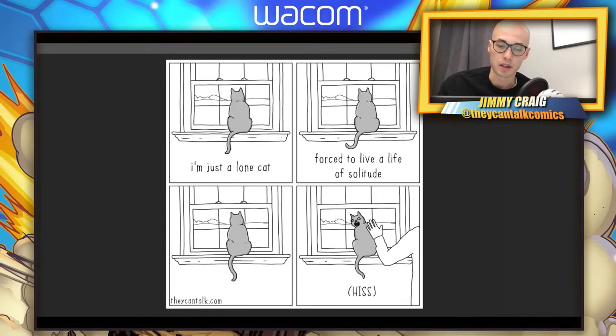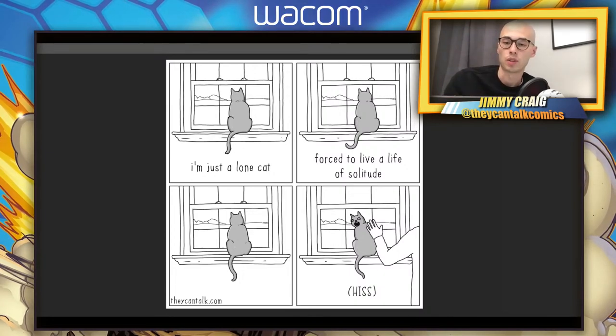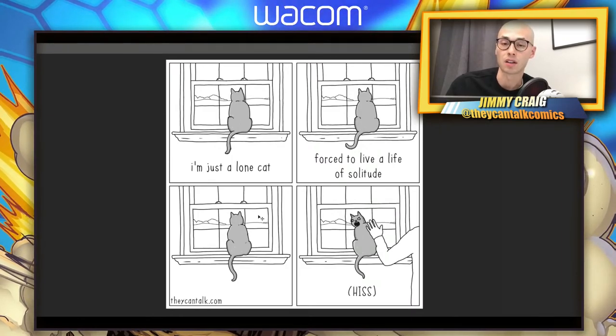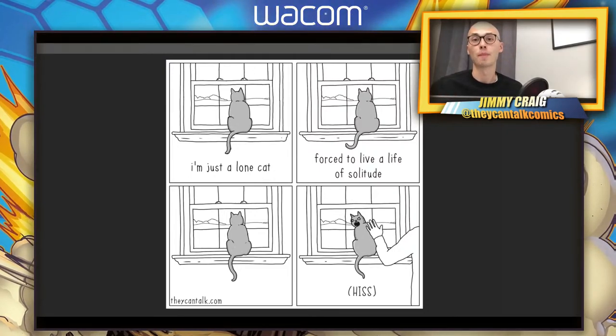Here's another example of that where the cat says, I'm just a lone cat forced to live a life of solitude. And then before the cat hisses at the owner, the panel without any dialogue in it forces the reader to take a beat. And I think that definitely makes the joke land harder by having that beat. So it's not always just filling up four panels for the sake of filling up four panels. It's a case of taking advantage of it, and again, forcing your reader to read the comic the way you intend to.